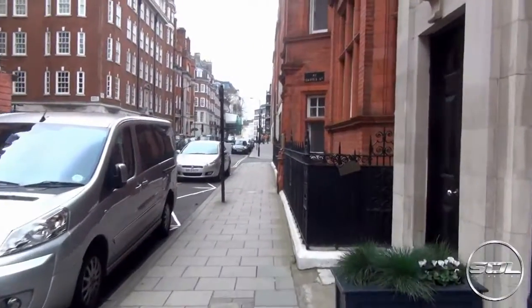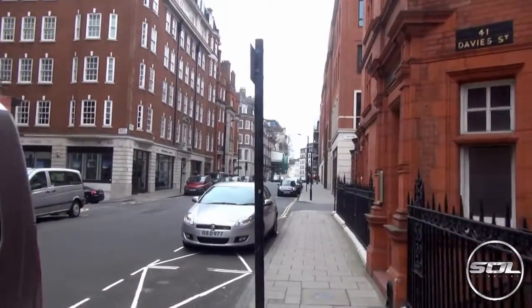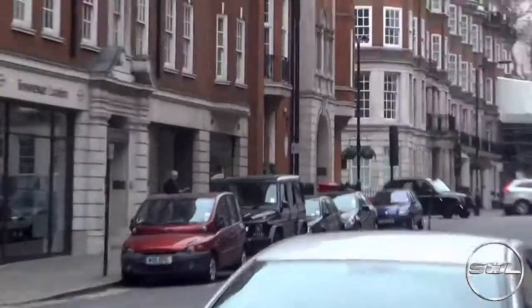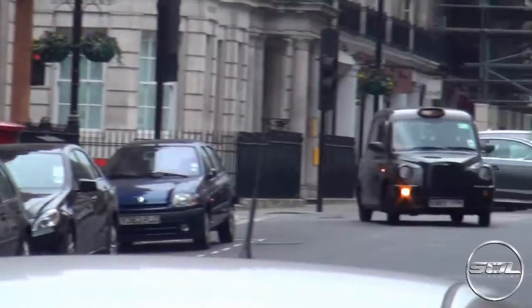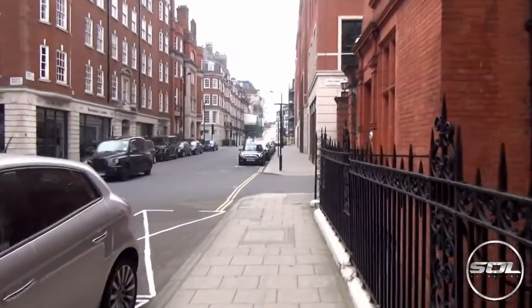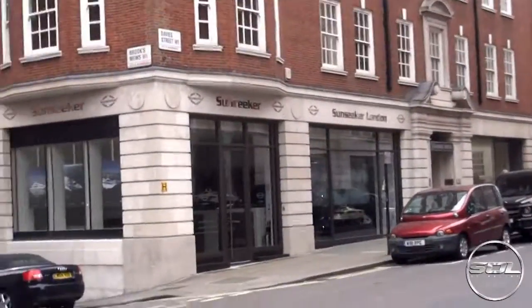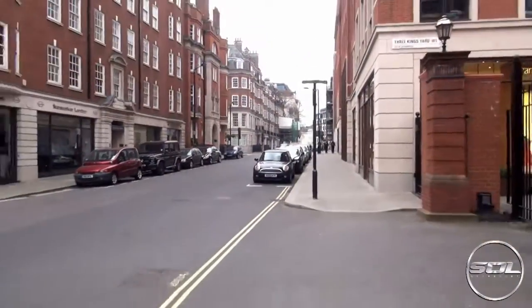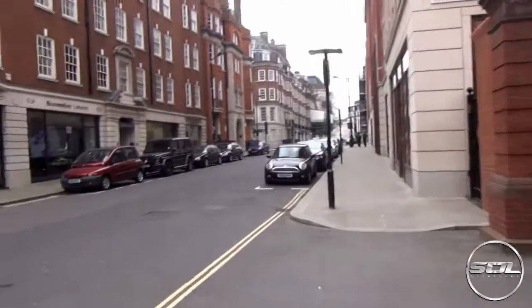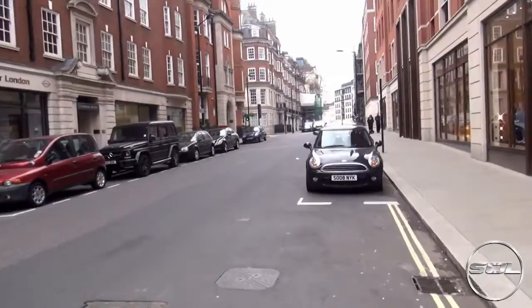Within 10 seconds of putting my phone down from the vlog, I've already spotted something. It's not the G-Wagon, it's not that. It's all the way up there. And to me that looks like a McLaren, a red McLaren. So we're just gonna wander up past Sunseeker London, where they sell £1 million yachts. Check it out. Is that Rolls-Royce as well? Yep. All on film today.